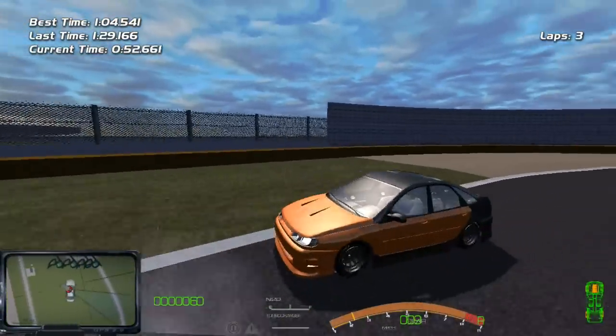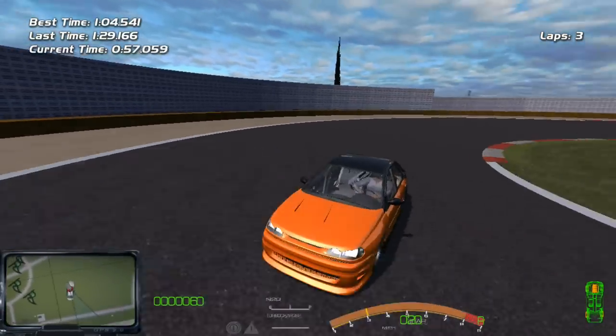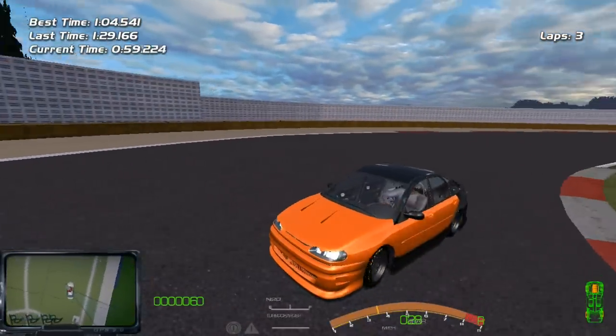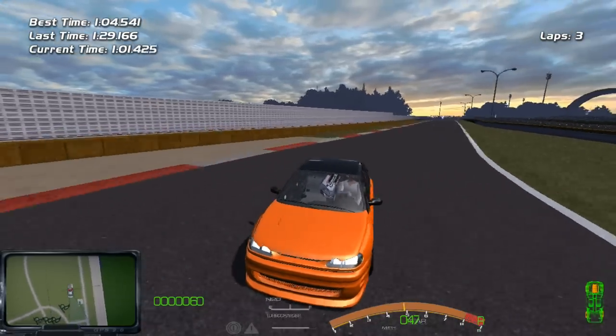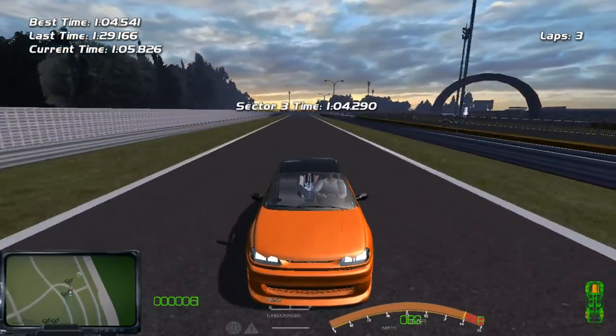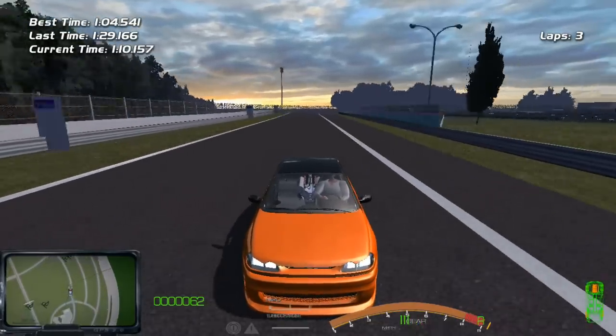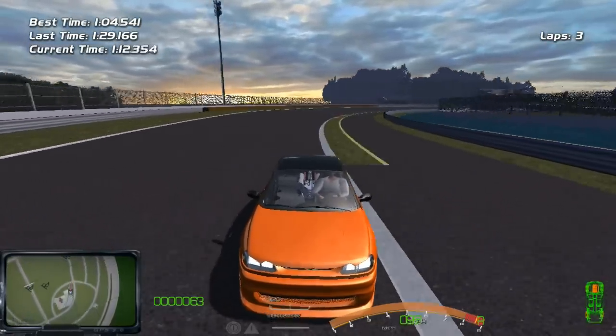Fine, you know what? He doesn't want to turn around. Let's see how fast we can go in reverse down the back straight. Maybe it might be more stable in reverse. Come on, car. There we go. Look at this. Oh, it is actually surprisingly stable in reverse. We're breaking the speed limit. We're at 90. We're at 110 miles an hour in reverse.